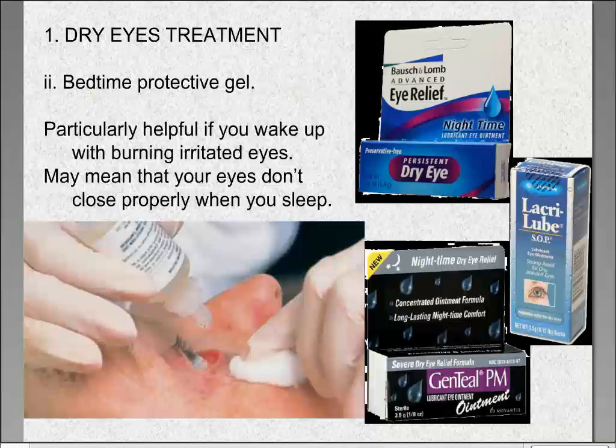I find, though, that actually you can use these in the daytime. It's always been taught that, well, if you use them in the daytime, because they're a goopy Vaseline cream, your vision is going to be blurry. But I find that if you use these in the daytime, a few blinks is enough to give you a nice even smear of your eye, and the blur is pretty minimal. And it will give you much better and longer coverage than the artificial tears. So just a thought.